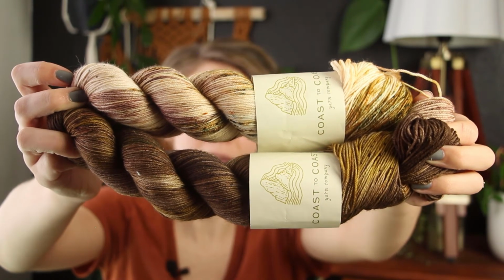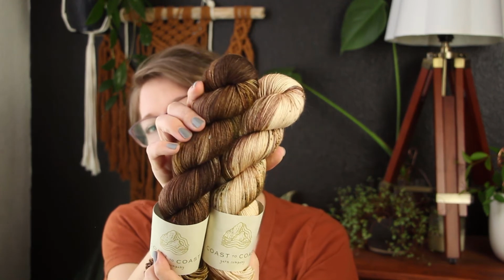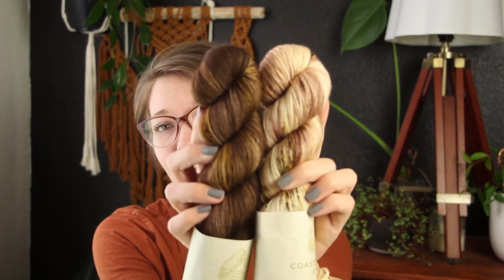Oh my goodness, I can't even. So these were gifted to me as part of my sock swap. She sent them both to me to hold double, because I told them that I prefer knitting DK socks, so they sent me these two to hold double, which is amazing. But then I saw them and was like, I can't make socks out of these. They're too pretty to put on my feet.